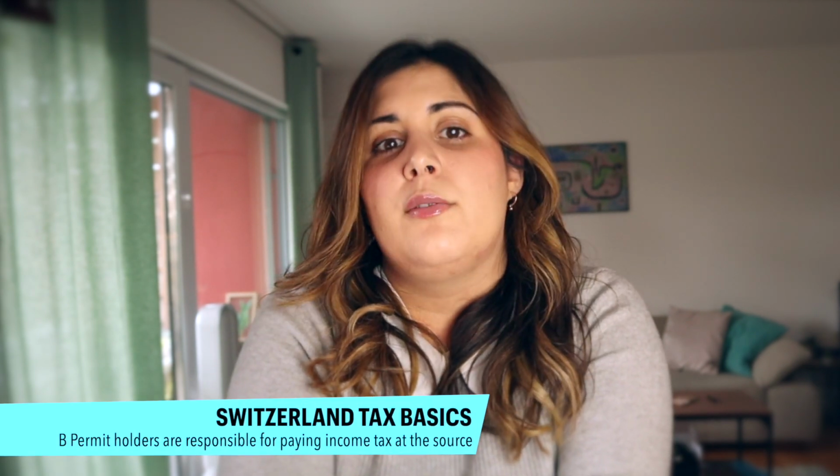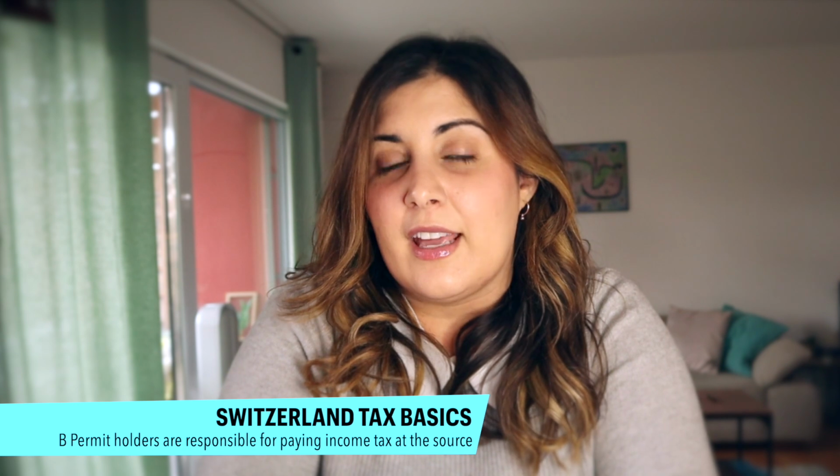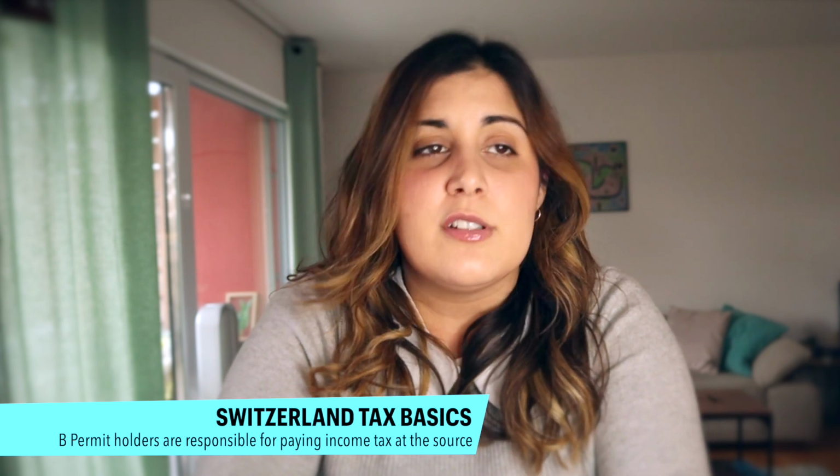Something else to know in Switzerland is that if you are a B permit holder, that's what I myself am, and on this visa you are taxed at the source, meaning you need to pay taxes as you're receiving the income. This is quite common in other countries. In the United States, you get taxed as you're receiving money, but in Switzerland, all of the Swiss people do not get taxed as they are receiving income. They pay it at the end when they are filing their taxes, but you need to be paying taxes at the source.